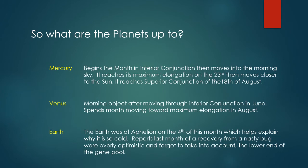As for the planets this month, Mercury begins the month in inferior conjunction, basically meaning it's between us and the Sun, although we won't get a transit, because for that to happen, we need it to be on exactly the same plane as Earth. And unfortunately, at the moment, it's not. From there, it will move into the morning sky, reaching its maximum elongation on the 23rd, which I know seems a little quick, but you need to remember Mercury scoots around the Sun fairly quickly. It only takes 22 days to travel through a quarter of its orbit. It reaches superior conjunction on the 18th of next month.